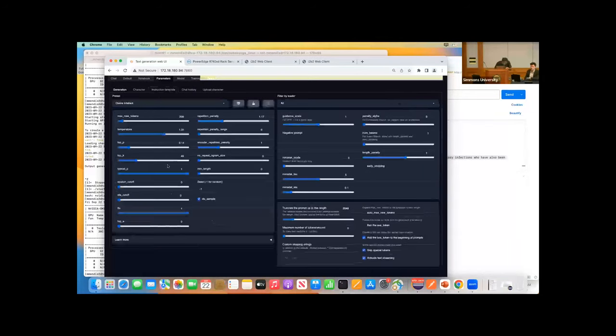And this is a great question. All of these parameters were actually optimized. I believe the top P, which is the total set of next tokens to consider, is relatively low, and the temperature is relatively high. That was all computer optimized using a swarm optimization.